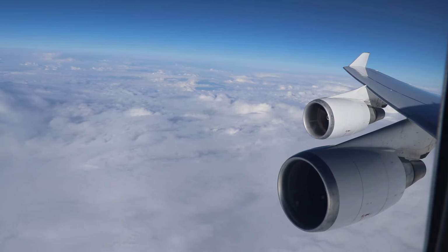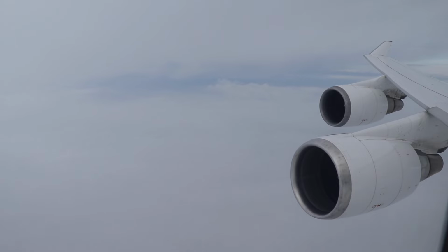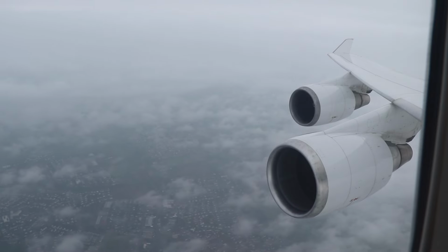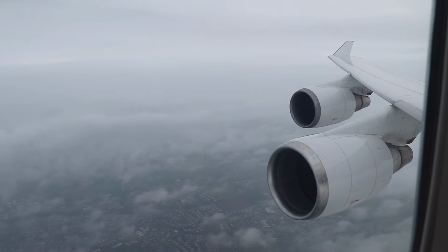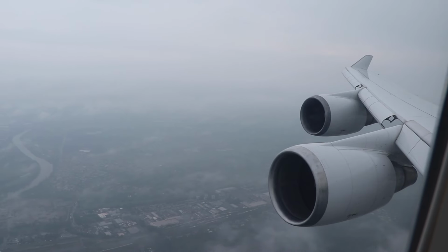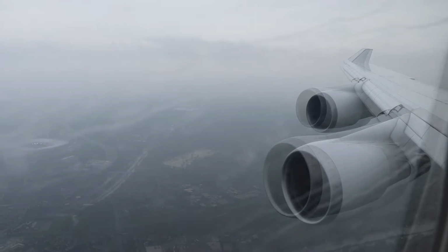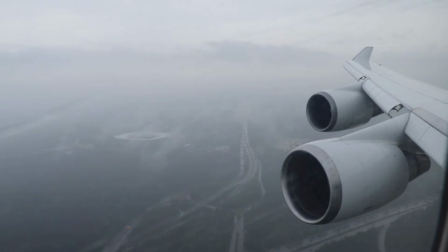And since all good things must come to an end, we've already started the descent into rainy and grey Frankfurt. The landing today will take place on runway 25 left, and we're already aligned on the ILS with some typical German weather outside. This approach normally offers some great views of the skyline of Frankfurt, but today we can only see the rain passing by on the window.